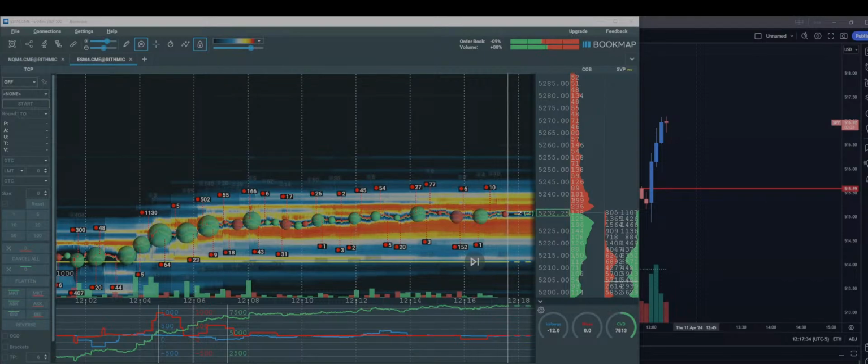400 has brought sellers every time we crossed it as of late. Yep, 100%.